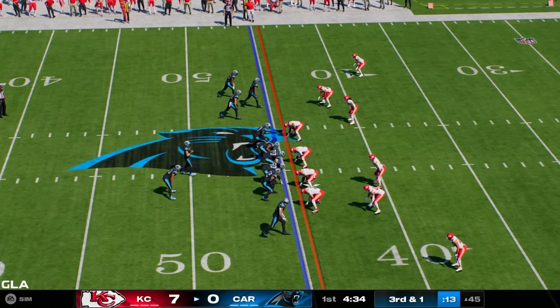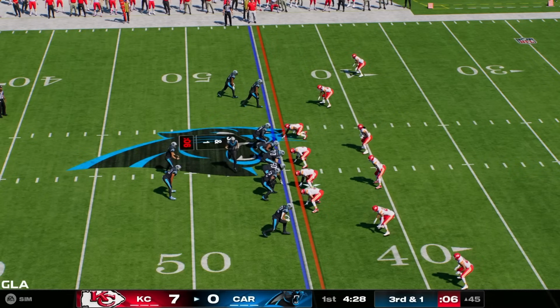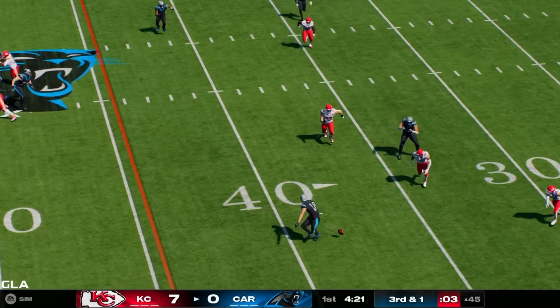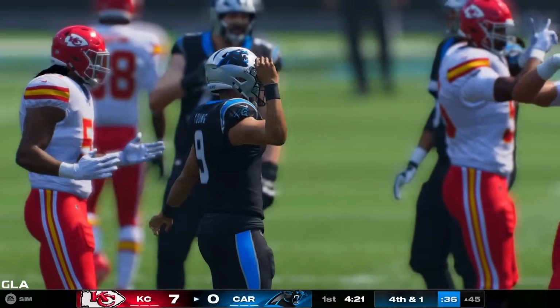Third down and 1. The slot man in motion right. Young. He had a man open, but he missed him, and it's incomplete.